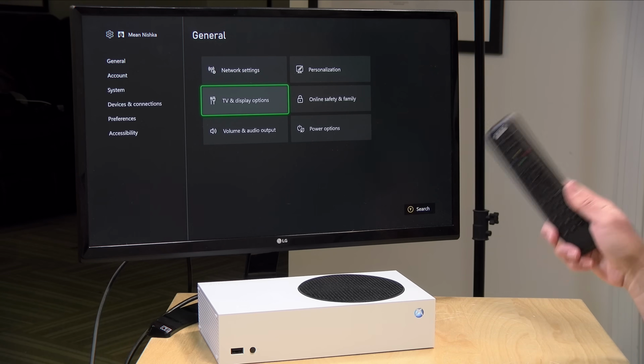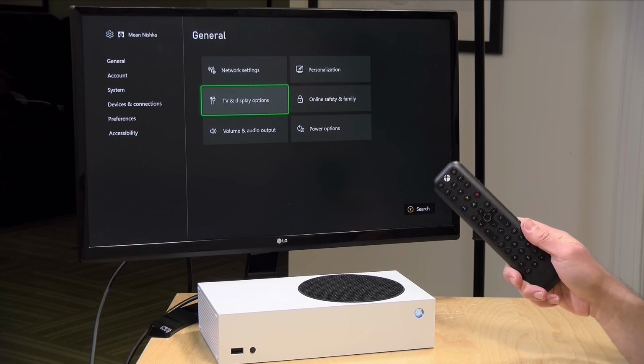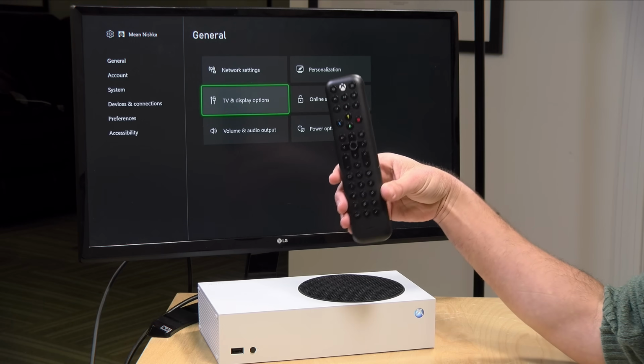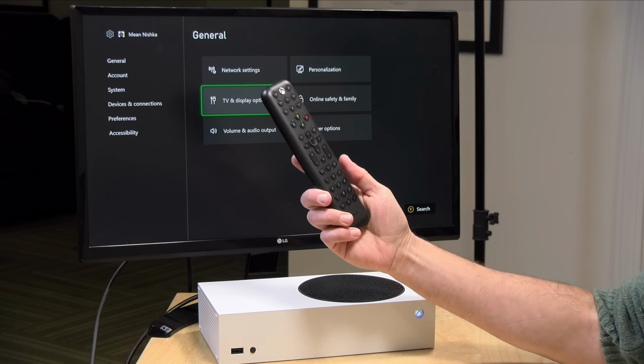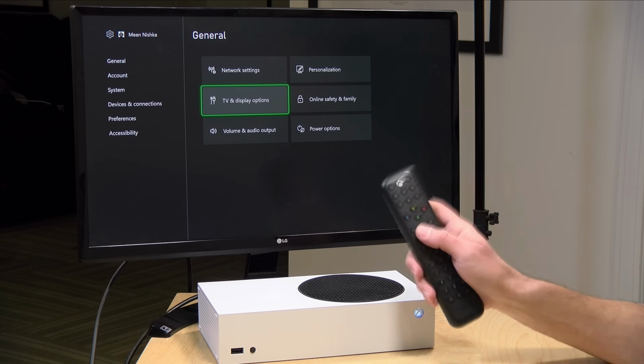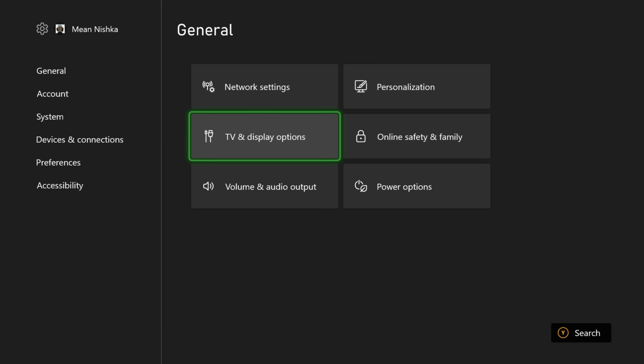Before we dive into my test results, I did want to show you how I have this Xbox configured. And by the way, I'm using a remote control that, in full disclosure, came in free of charge from 8BitDo a little while back. It's a pretty nice media controller that is designed specifically for the Xbox platform.